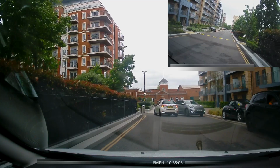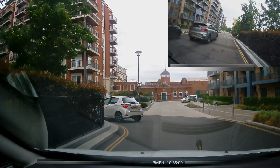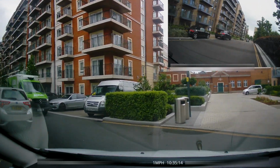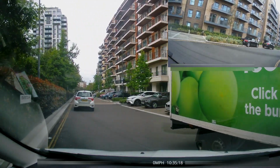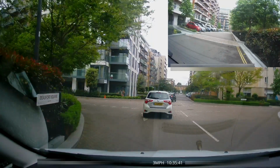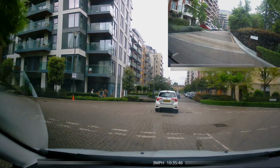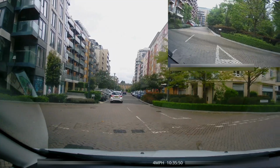And further down, you see here, it gets really narrow. Only one car can fit through here. And there's a mirror on the lamppost straight ahead. You're supposed to use that to see if there's any cars coming through. See, it's a bit of a squeeze, so go really slowly. First gear, clutch control, and he's gone through. Then at the end here, turning right back towards the test center.